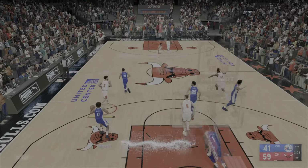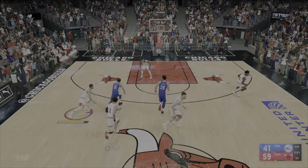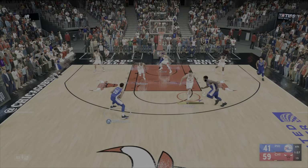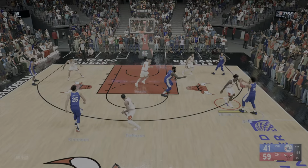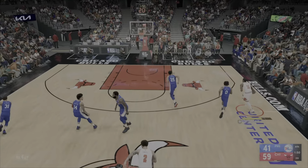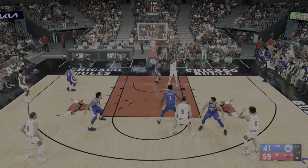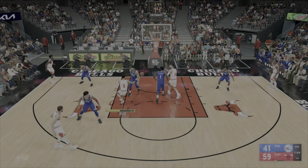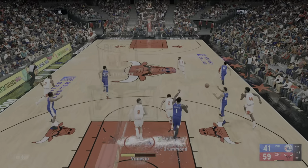And the shooter had very little space on that attempt. That's just great defense, forcing his man into a difficult attempt. The kick out to Simmons. To the paint. Vucevic with the steal. Now here's DeRozan. He's guarded closely. Ball passes to Vucevic. Stolen by Drummond.